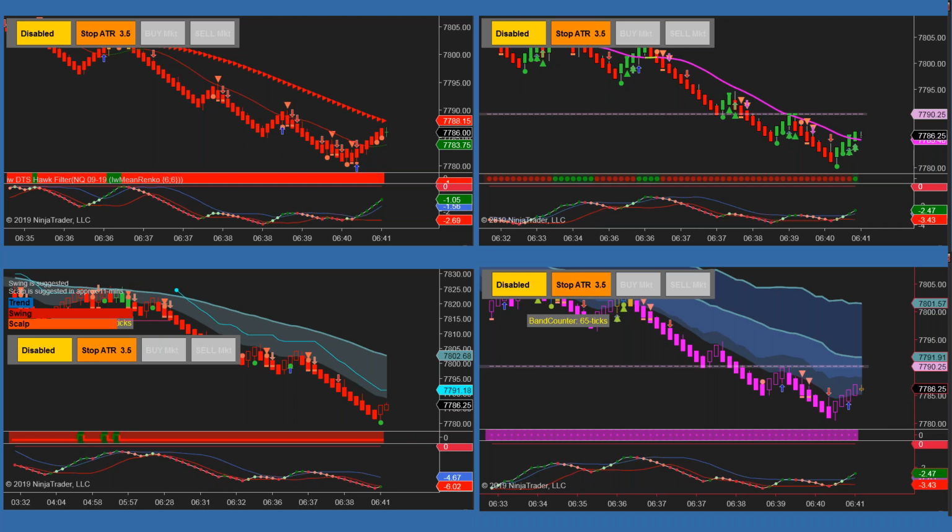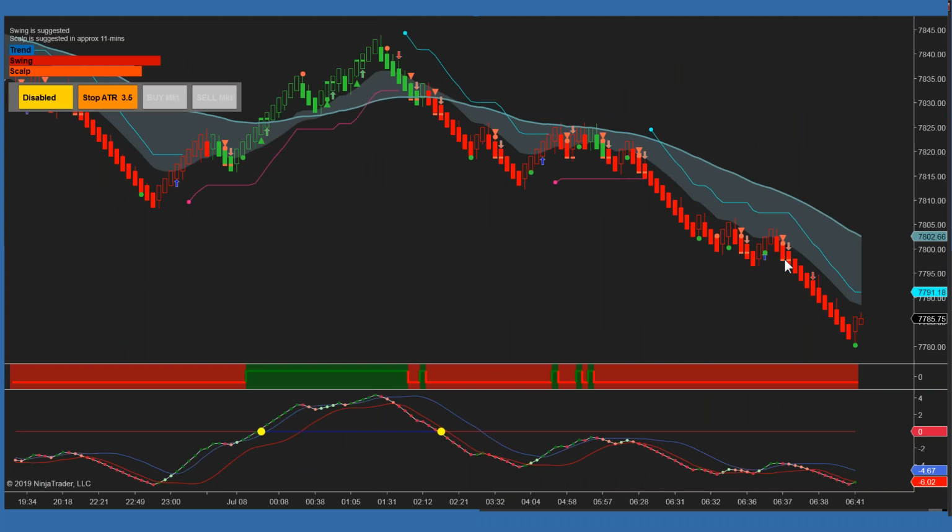Getting a little bit of a pushback now, and that's to be anticipated. When the market hits our high probability profit target, especially here on the Eagle, it is not unusual to see the market react a little bit.